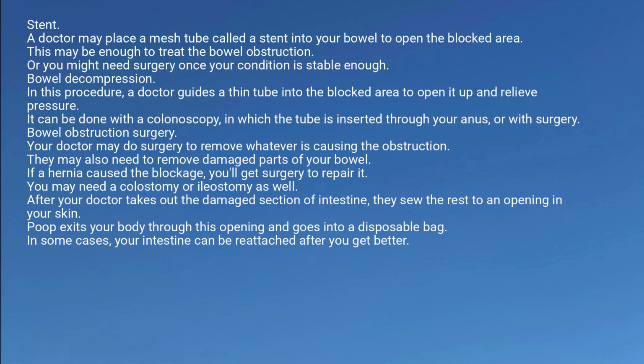Bowel obstruction surgery. Your doctor may do surgery to remove whatever is causing the obstruction. They may also need to remove damaged parts of your bowel. If a hernia caused the blockage, you'll get surgery to repair it. You may need a colostomy or ileostomy as well. After your doctor takes out the damaged section of intestine, they sew the rest to an opening in your skin. Poop exits your body through this opening and goes into a disposable bag. In some cases, your intestine can be reattached after you get better.